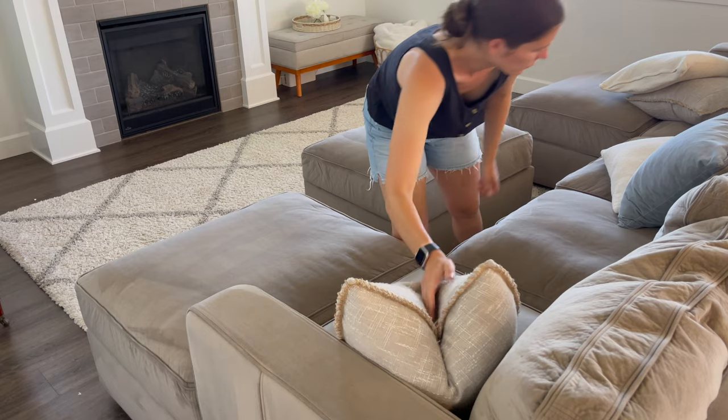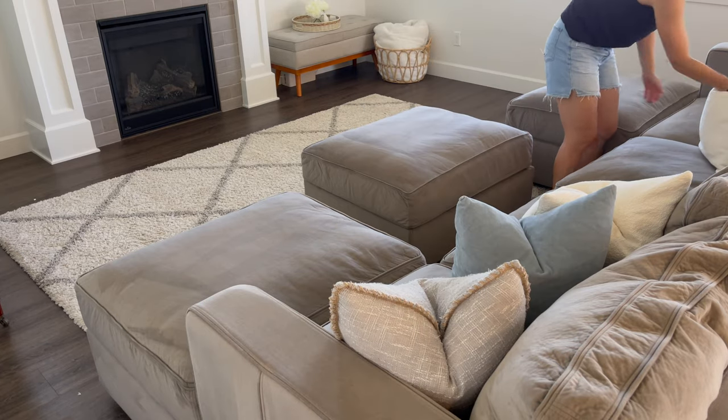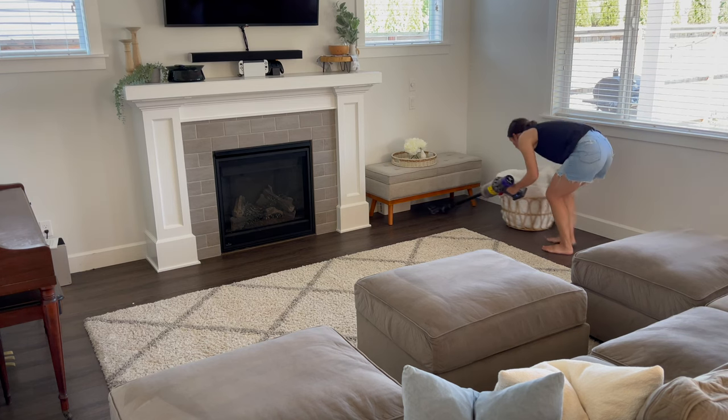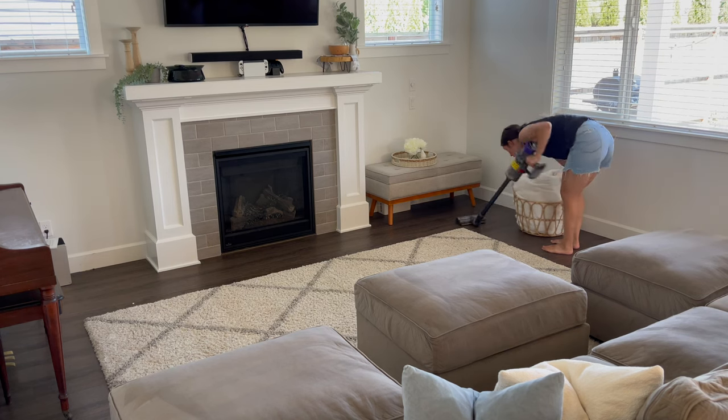Humbling. I should do that more often. But now I'm just getting the pillows all put together. I'm going to vacuum up the floors and get the diffusers going, and we are almost done.